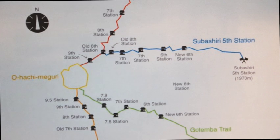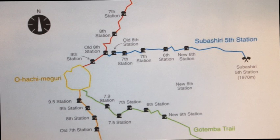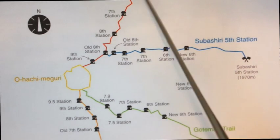Hi! So, before we start our climb video, I thought we should explain a little bit about the routes that are available. There are 4 common routes up to the summit. This one here is called the Yoshida Trail, and this starts at 2,305 meters. And about 70 to 80% of the climbers use this trail.